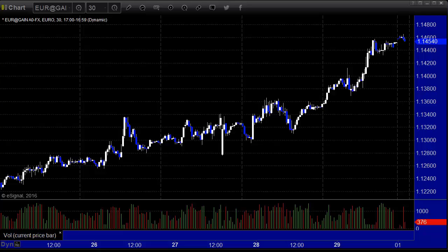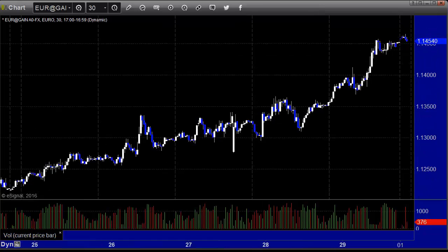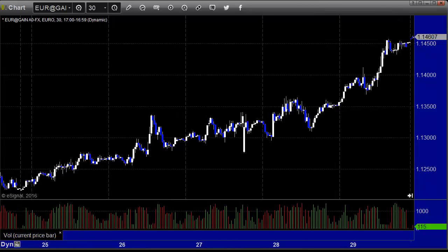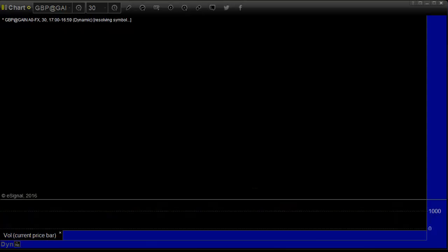So here's a look at the euro dollar in 30-minute candles. You can see all of last week, about 240 pips of range for the week. I'll zoom this in just a little bit more. Now you can see that from the prior week's close. There we go. So just a steady but not very interesting week. There were no nights where you just jumped ahead. I don't remember last time I saw something that looked quite like that on the euro.